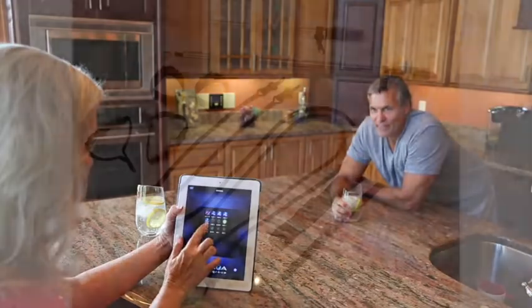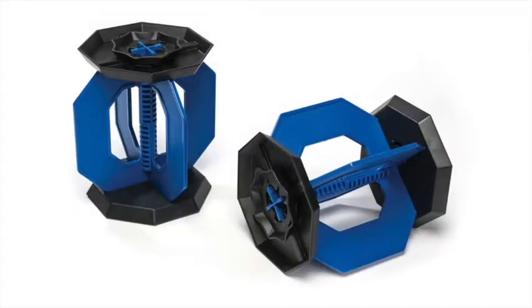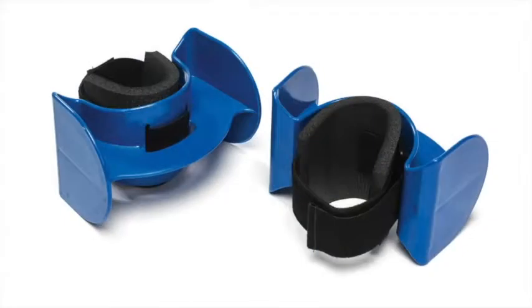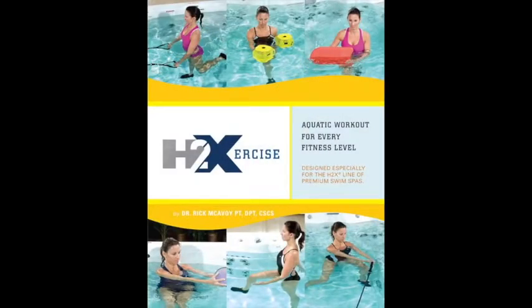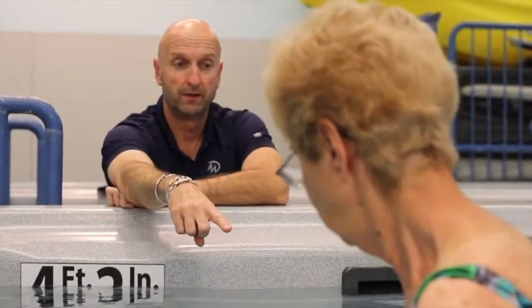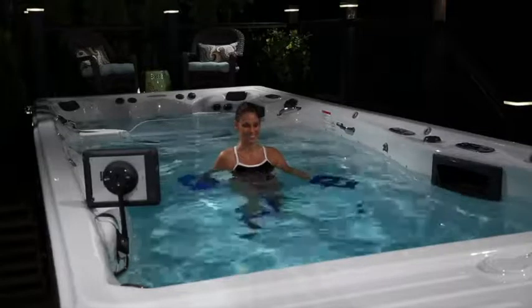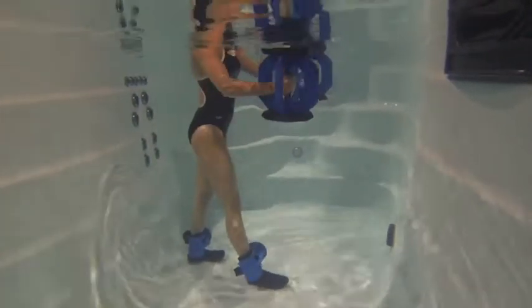Every H2X HD model comes standard with an aquatic exercise kit that includes rowing and resistance bands and the all-new H2 exercise bells and ankle fins to enhance your workout. Also standard is the popular fitness book, H2 Exercise, developed exclusively for Master Spas by leading aquatic fitness expert, Dr. Rick McAvoy. This book gives step-by-step instructions for beginner, intermediate, and advanced workouts.